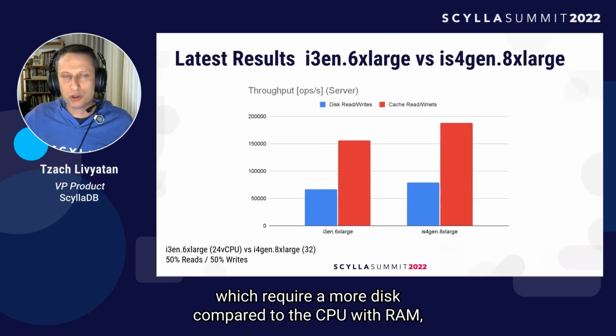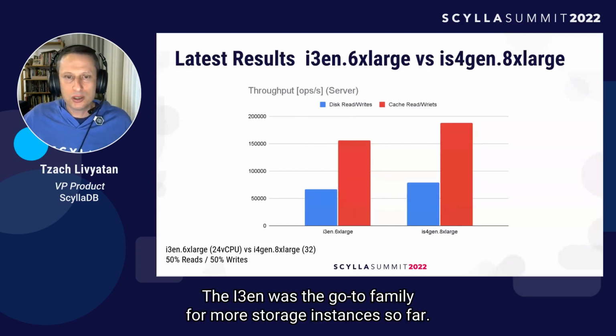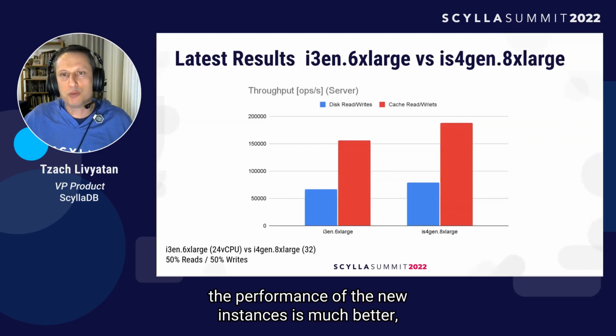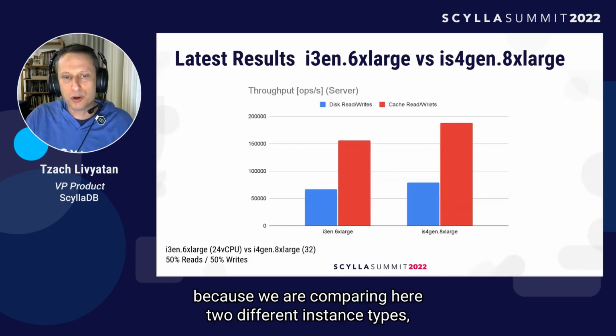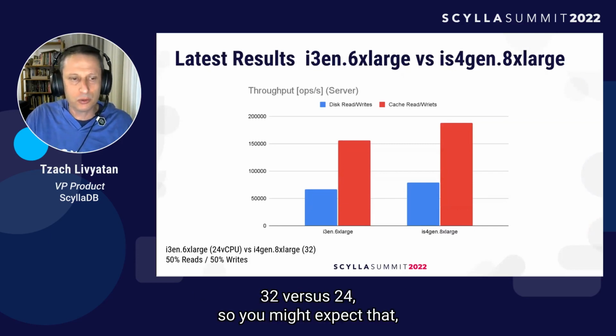benchmarking with instances which require more disk compared to CPU and RAM. So we compare the new IS4GEN to the i3en, which was the go-to family. The i3en was the go-to family for more storage instances so far. As you can immediately see, the performance of the new instances is much better, both for cache read and write and for disk read and write. But you might say the comparison is not completely fair because we are comparing here two different instance types, and the IS4GEN instance actually has more cores in this case, 32 versus 24, so you might expect that.